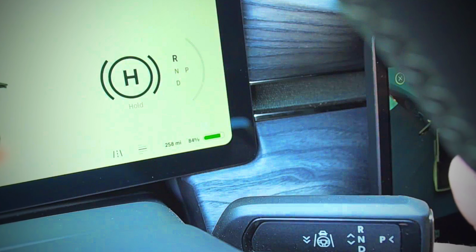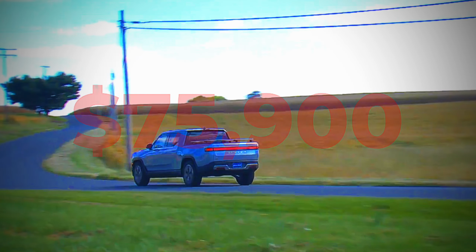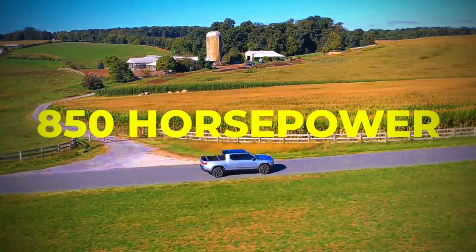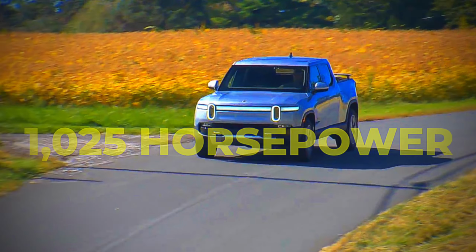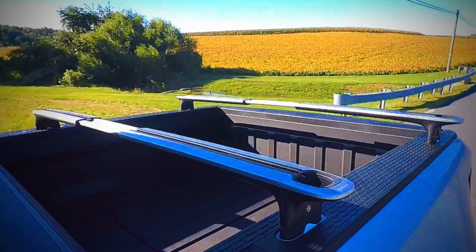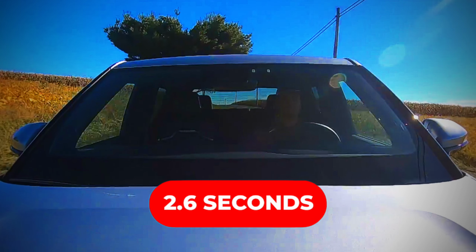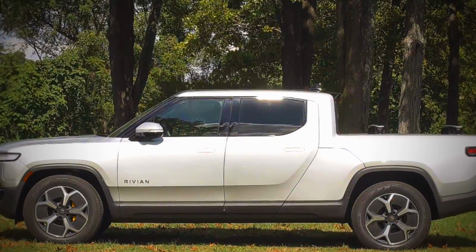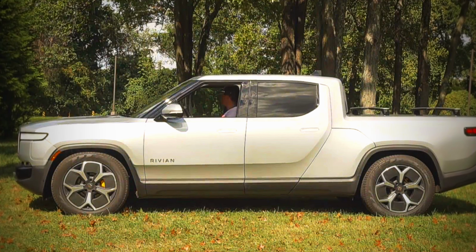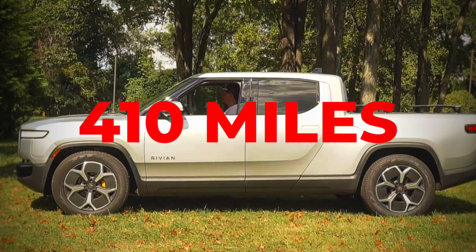The R1T pickup starts at $71,700, while the R1S SUV begins at an MSRP of $75,900. Powertrains now include a new tri-motor setup, making 850 horsepower, and an insane quad motor that boosts output to 1,025 horsepower and can launch the R1S to 60 miles per hour in a blistering 2.6 seconds. With a stylish, powerful, and spacious design, they blend rugged utility with clever features, and max range extends up to an impressive 410 miles with a max battery pack.